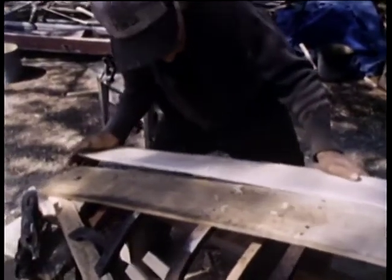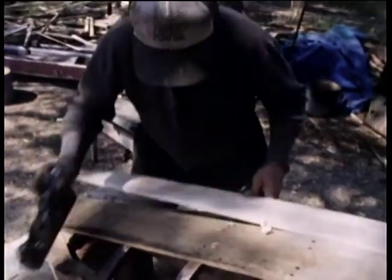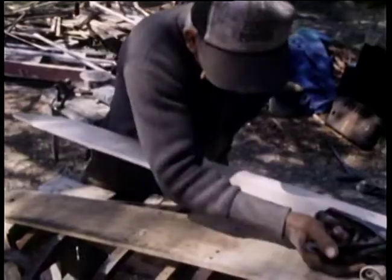The next step is to plank the boat. The way they're fitted is with a plane. You have to hand fit them, and they have to be fitted inch at a time so that they're tight on the inside, so there's what they call an airtight fit.